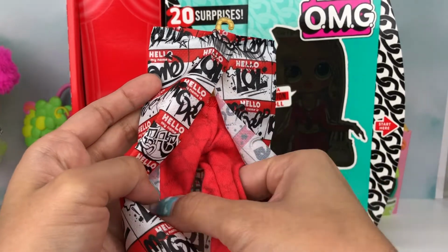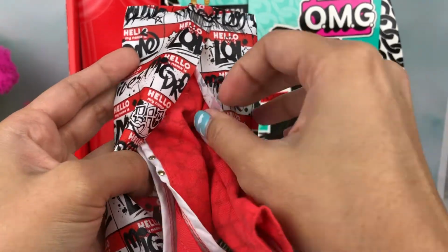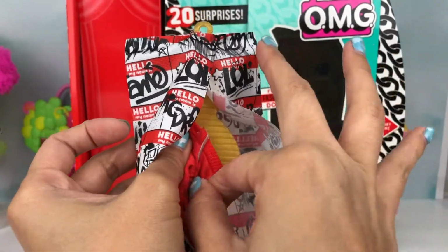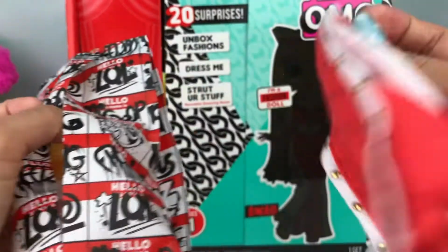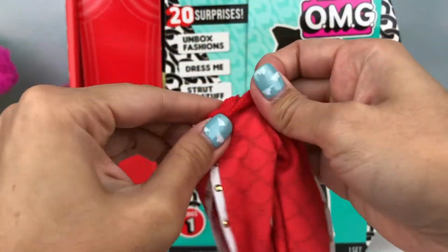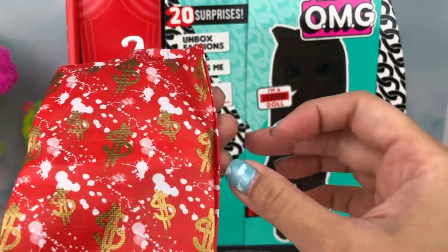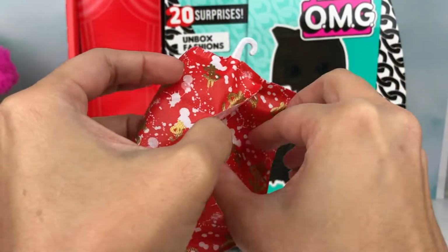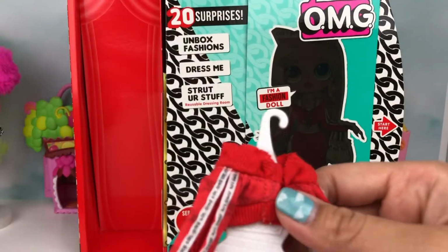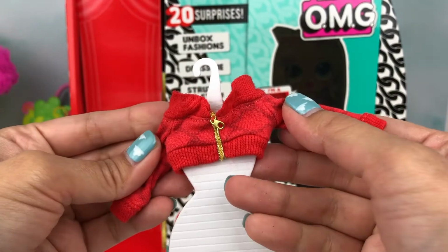Oh, look at the design. It's dollar sign and chains. Oh, gold studded. Oh my goodness. That is way too cool. Wow. Look at this, guys. It's so super awesome. And now let's see what's inside this dollar sign package. It must be her tops. Yes, it's her top. The design is matching her pants.